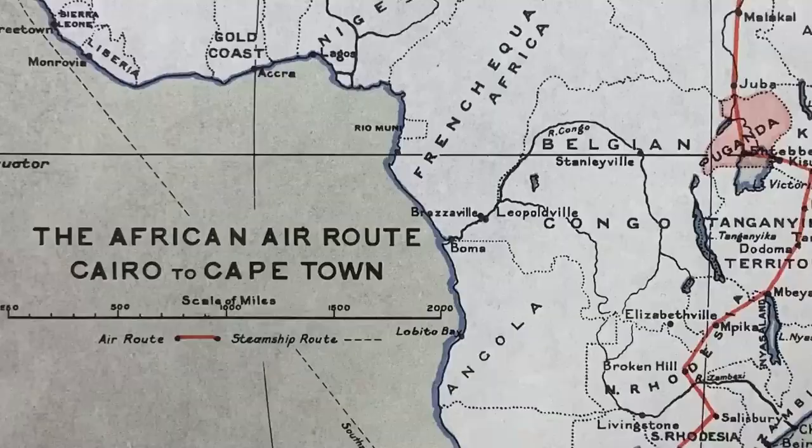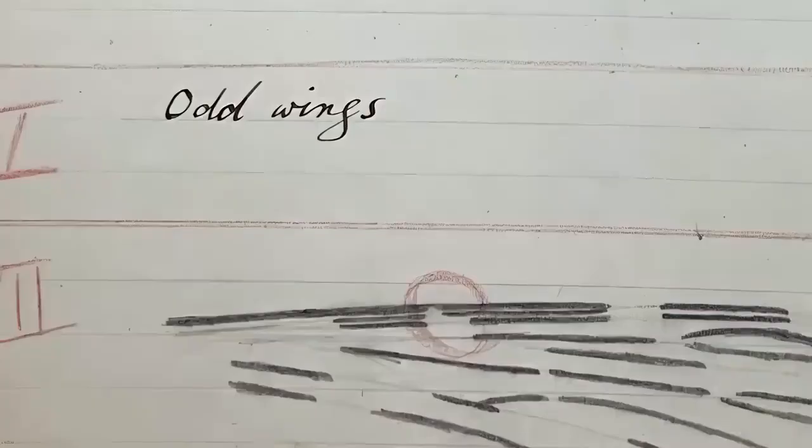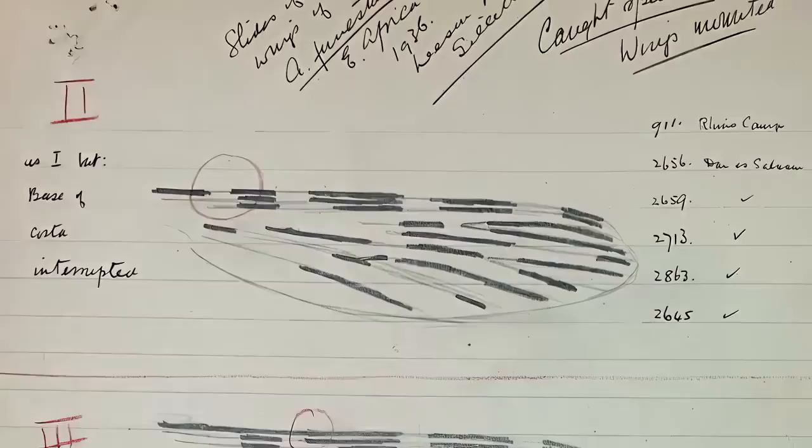There was an expedition from the UK nearly 100 years ago, led by Professor Leeson, an entomologist, and he and a small crew flew into East Africa in 1936. Then they spent about a year with an old rickety car collecting mosquitoes, describing them, and drawing pictures of all the different kinds of mosquitoes.